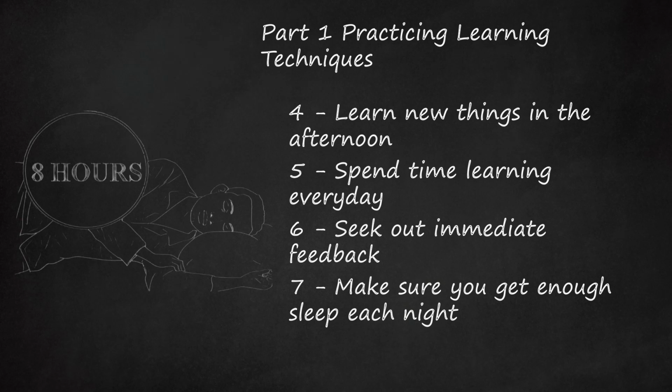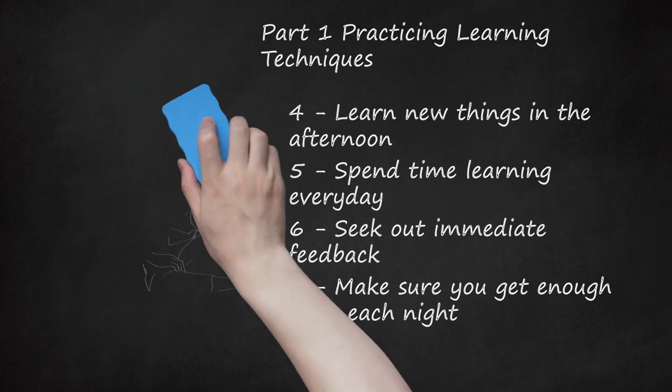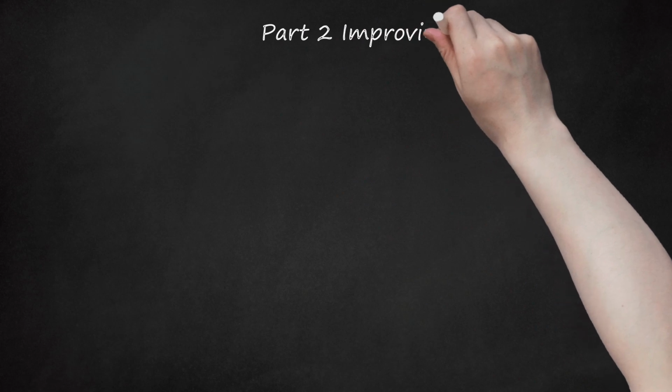Most teenagers need 8 to 10 hours of sleep each night, though some may need even more sleep. Adults generally need 7 to 9 hours of sleep each night, though some adults may need more than 9 hours of sleep. Part 2: Improving your memorization abilities.